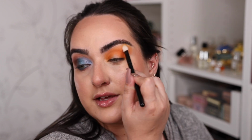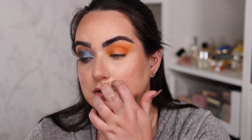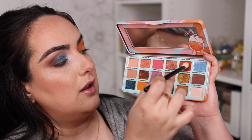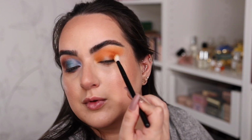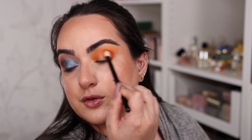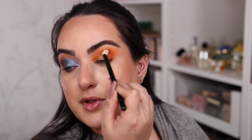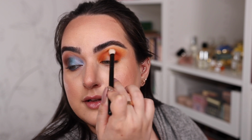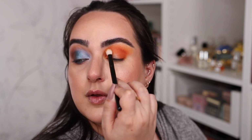Alright, here is that shade Blended. This shade is super creamy and I actually really like it. I think on me it looks more orange than it looks yellow, but I love it. With my same smaller blending brush, I'm going to grab the color Feeling Saucy, and I'm doing a halo eye, by the way. So I not only put the shade on the outer corner and blend it into the crease, but I also put it on the inner part of the eye and blended it into the crease. I'm doing the same thing with this one.